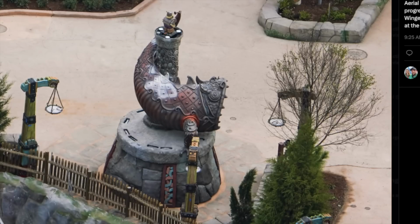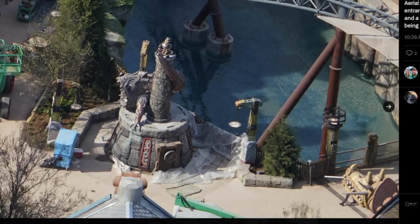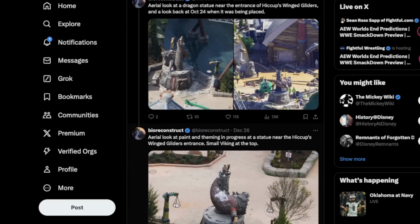Also, here's an aerial look at paint and theming in progress at a statue near Hiccup's Wing Glider entrance. A small Viking is at the top. This looks sweet. Just the attention to detail and everything that they have in there, I mean, looks really good. And yeah, look at that. That's pretty sweet, back in October when it was being placed.